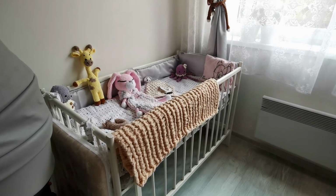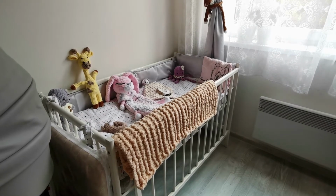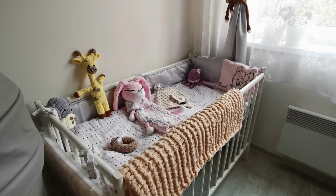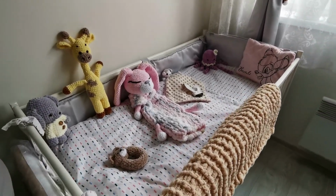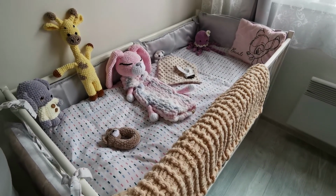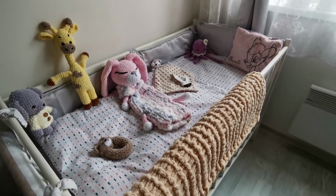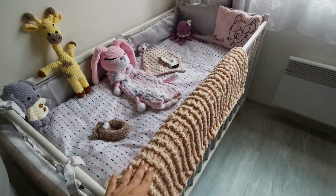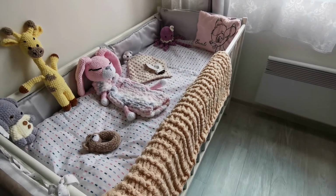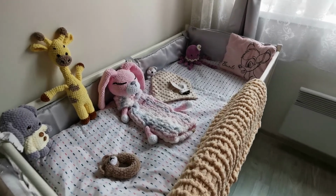This is definitely her little pet, and I love it so much. It's actually full of toys at the moment. It's basically the toys that were made by my mom and my sister, and a little blanket which was made by me. I love it so much.